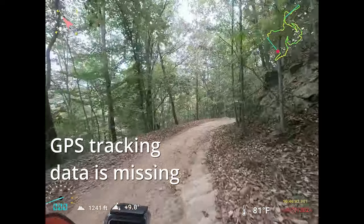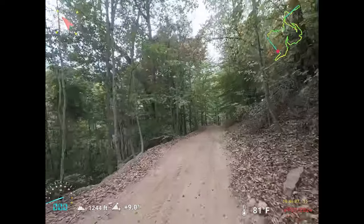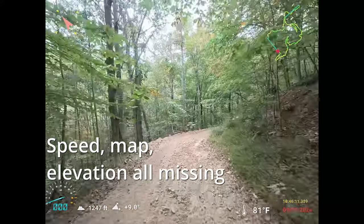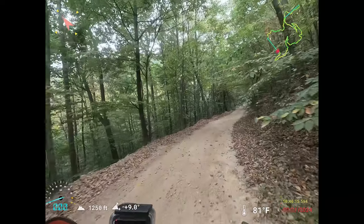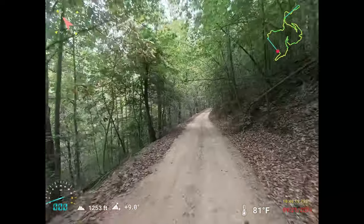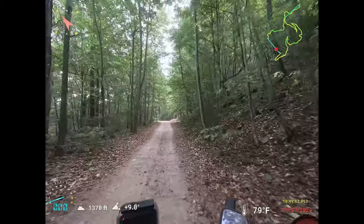This section of the video, the GPS data is missing. I don't know what happened or caused it, but it's not there, so it just draws a straight line and there's no speedometer value. I think the altitude might be correct, but since you don't have any speed, it's not clear that we're actually doing much useful.